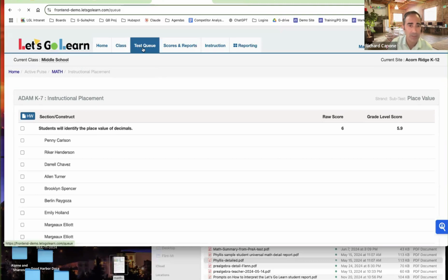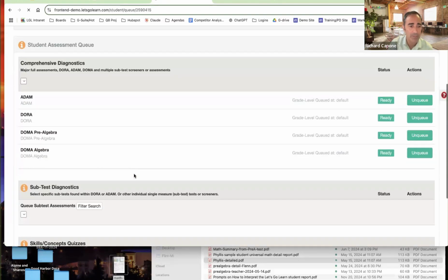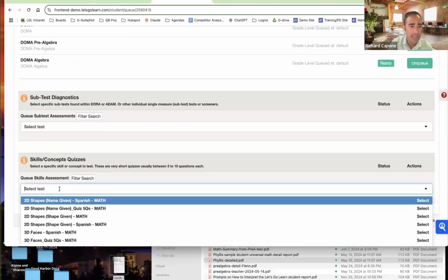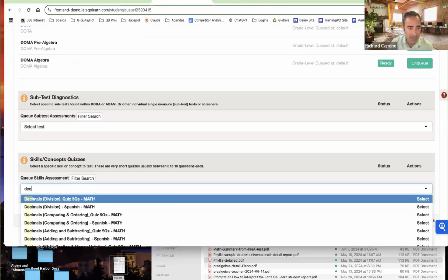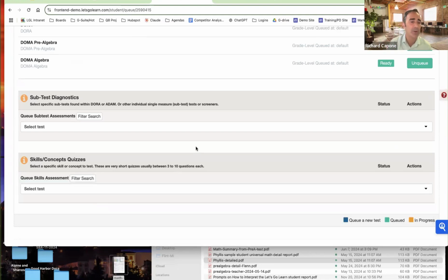You can go to a certain student individually. So I can go over here and say for Joan, I could queue up any quiz. So I could say decimal place value right there. I could queue that up. And that automatically lays on top of your baseline data. The great thing, though, is the baseline assessment tells you where you need to work and where you need to quiz.